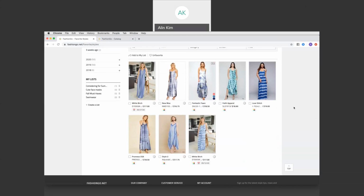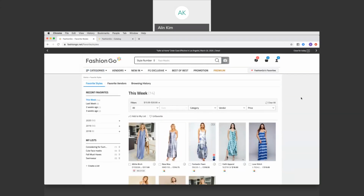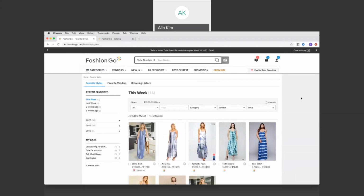And like I said, maybe doing price comparisons on FashionGo is a little bit tedious, but it really pays off, especially when you're saving dollars per unit on product that looks essentially the same, right? Right now, for example, this product from New Moa, which is really similar to what I was looking for, is $16.75 per unit. And if my budget is $20 per unit, then it definitely works for me and I could have a profit margin here. Yeah, so that is using the favorite section. The favorite section is probably one of my favorite tools on FashionGo because I don't need to keep track of anything. It organizes all of my products for me.